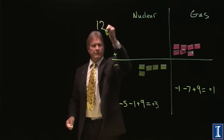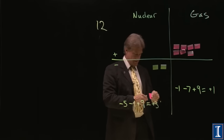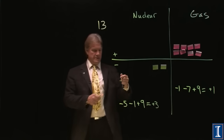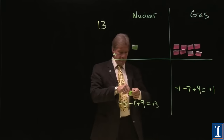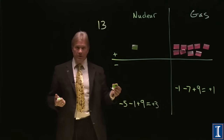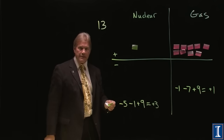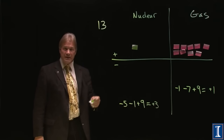Year 12. Almost out of debt. Finally, on year 13, look here: 1, 2, 3. The nuclear power plant has been operating now for 6 years. They finally have turned the corner and are in the black. The gas power plant has been making money fairly steadily over time.